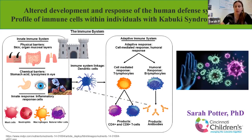So today I'm going to be talking about the immune system and how our lab really is involved in looking at immune responses and epigenetics, and we collaborate with others for different organ systems as well. But today's talk will be mostly on what we have found, both from some data from patients as well as from mouse models.